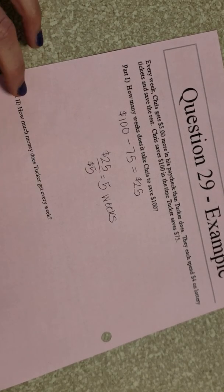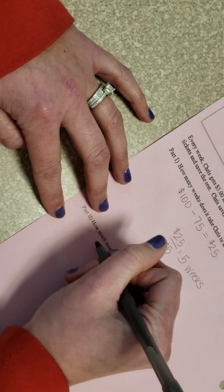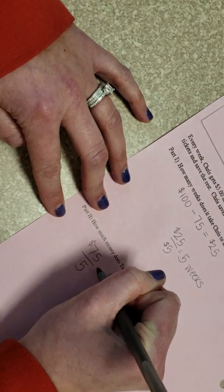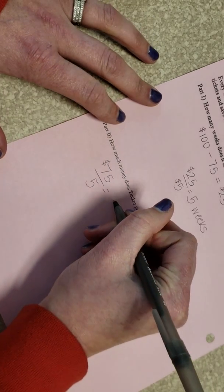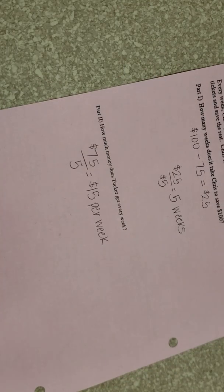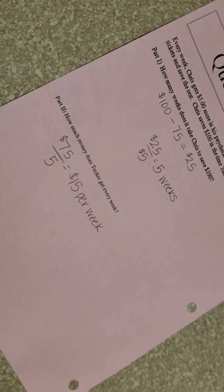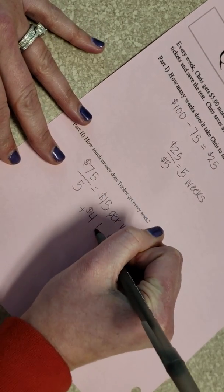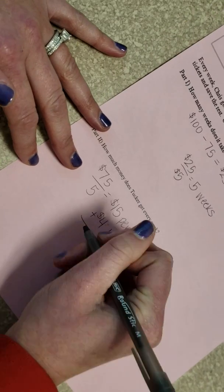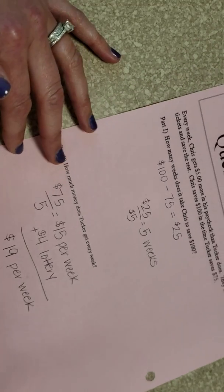In part 2, it says how much money does Tucker get every week? So since we know it takes Tucker 5 weeks to save the $75, we can take the $75 and divide by 5 to figure out how much money he's saving per week. 75 divided by 5 is $15 per week that gets saved. The only thing that Chris and Tucker spend their money on that we're told in the problem is $4 on lottery tickets. So we need to add back in the $4 that he spends on lottery tickets every week. This tells us that Tucker gets $19 per week for his paycheck.